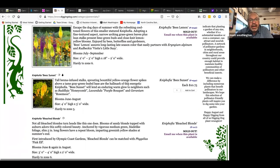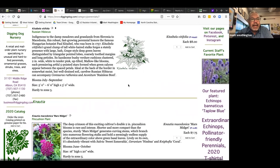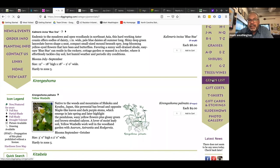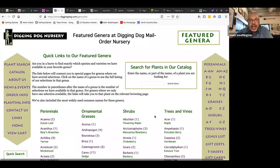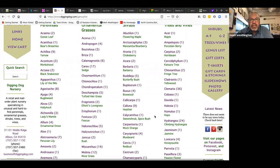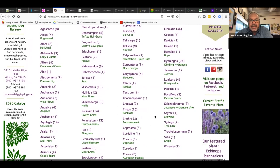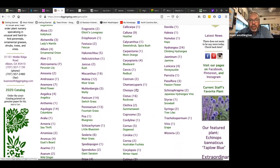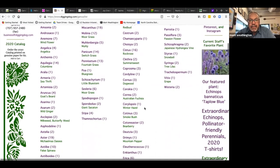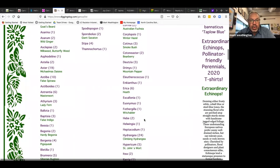But they do a lot of both woodland type plants and mostly perennials, but they do have trees and things as well. A lot of them have genus lists. I think JC would like that. He always liked lists. Plant people like to show off all the stuff they have. So they do their lists like this. But really good stuff. A lot of it's more for the West Coast. Choisias and cistus are a little bit better out there than for us. But they have all kinds of different things out there that are pretty cool.